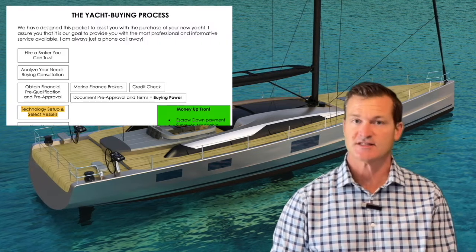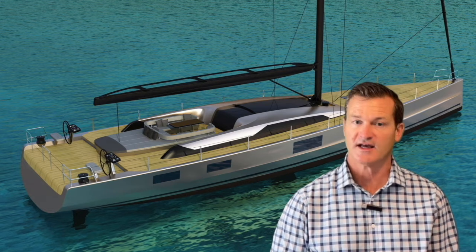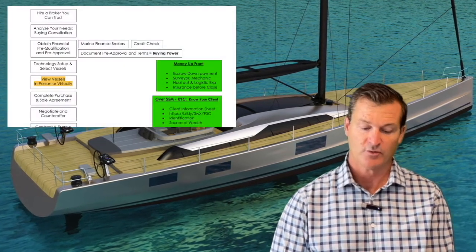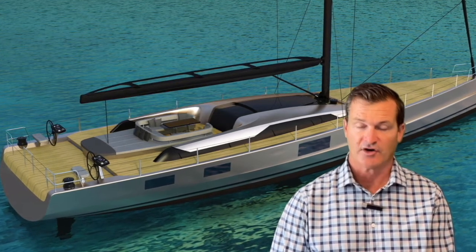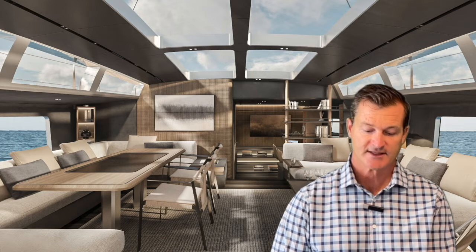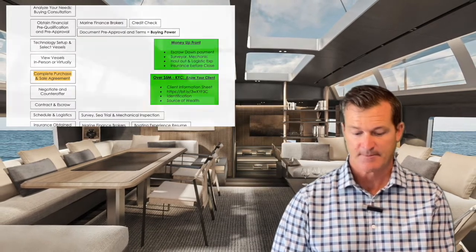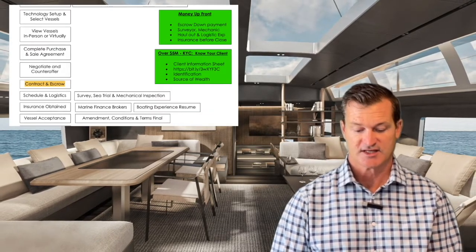The next stage is the technology setup, where we set you up with a login to our website where you can save and set up specific searches for yourself. We go through the viewing. Once you've selected the vessels, we'll gather all the back-end information on the boat, find out what its story is, arrange for the viewing, and discuss and review all that. We will set up a purchase and sale agreement, or PSA. Next, we will help you negotiate through that. The next stage is contracts.